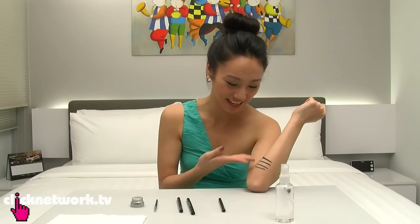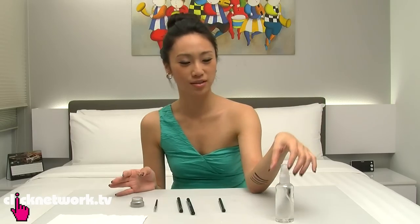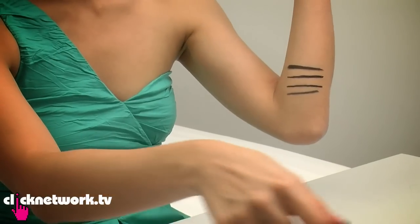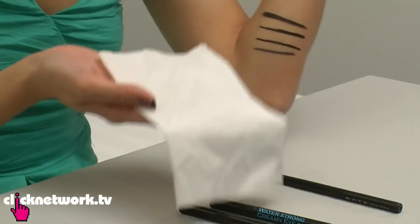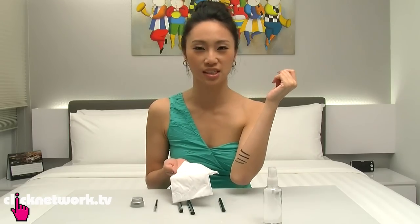Okay, I have reset my eyeliner and we're going to try now and see if they're really waterproof like they claim to be. We're going to use this and simulate a light drizzle, and we're going to use the tissue paper to dab it off and see if it comes off. Eh? Really? This is from the Brow Lash EX.